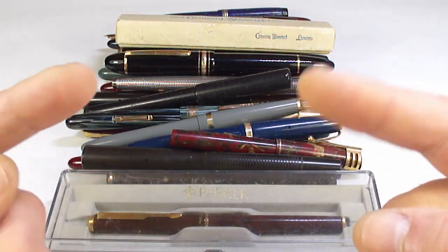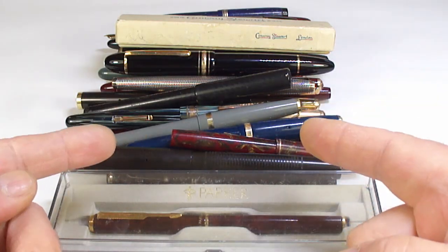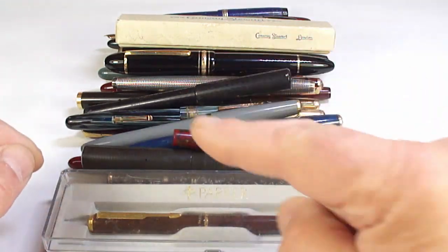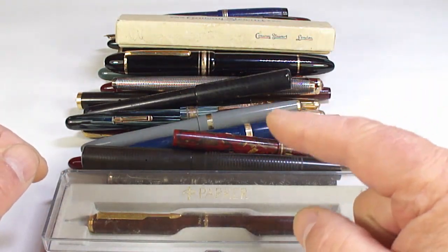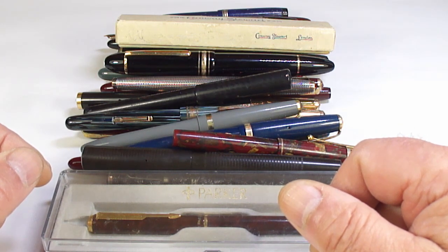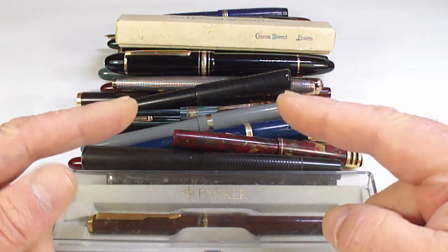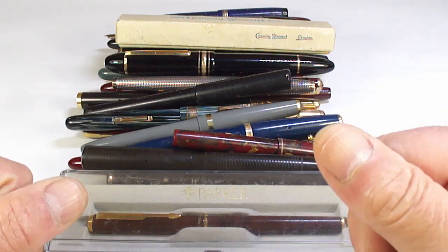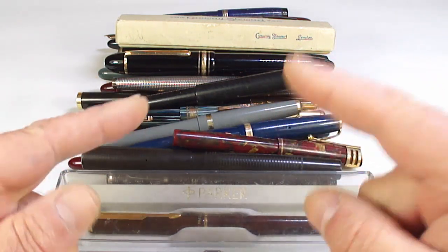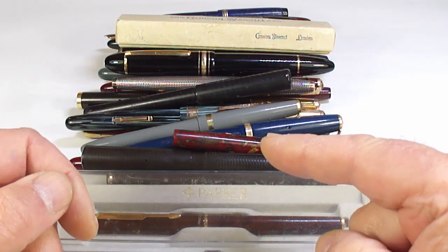So like my regular customers, if in doubt, make an inquiry, because I believe there's a lot of people out there that look at some of these pens and think to themselves, oh, there's no way that pen is still going to be available. But believe it or not, I've still got some very nice pens from my recent pen hauls. So yes, some of these will get snapped up very quickly.